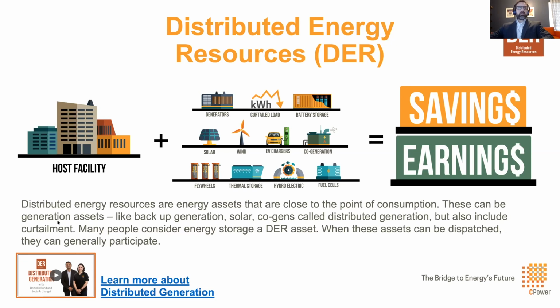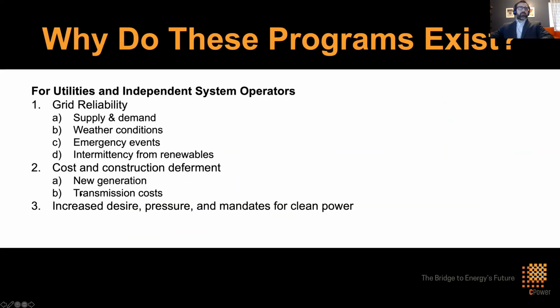The key takeaway here is that if you have distributed energy resources or distributed generation that can be curtailed, dispatched, or activated as a part of your demand response strategy, they can generally be used in participation in demand-side management programs. There are permitting, regulatory, and tariff nuances, where Cpower specializes, that need to be considered. But speaking generally, if you have these assets, you have the potential to use them to participate in any of these programs. So why do these programs exist?